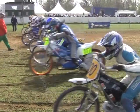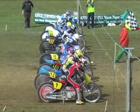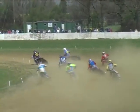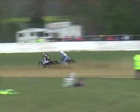So I've got two results to give you, and I can see I've already got riders coming out. So let's start with race 19. Race 19 was the 500cc solo, and the result stands as they finish. So the clerk of the course is happy with the explanations. It means number 7 Gareth Hickmott gets 8 points.